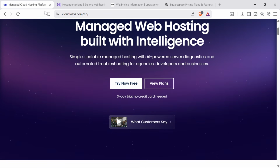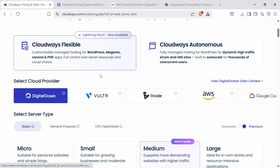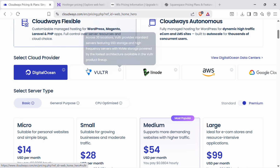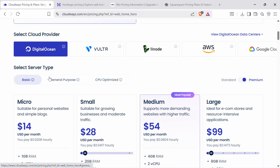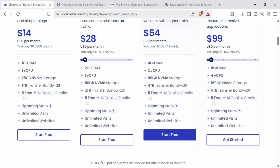Now, if we go back to Cloudways, we go to view plans, and then we come down here. You have so much selection, so much more autonomy on what you can actually choose. If you go down to the prices here, I would recommend DigitalOcean. I'll show you in a moment. But for you guys just starting out, building your first basic website, you could honestly get away with a $14 a month one, and then you can upgrade at any time. That's the awesome thing about Cloudways.